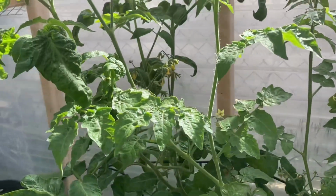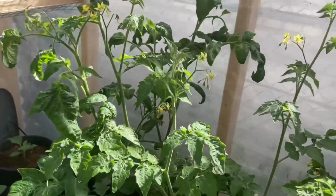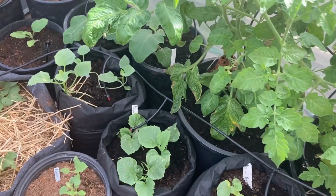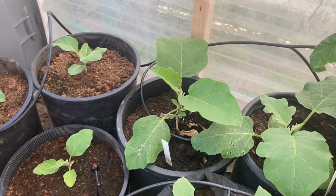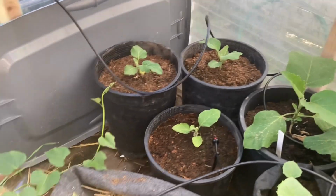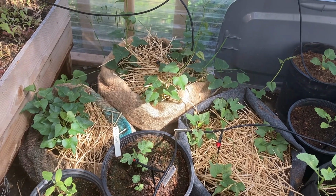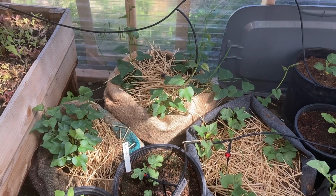And then this one is a larger paste type dwarf tomato. And then in here we've got watermelon, which we've never had good success with. So we're hoping they do well in here. We've got eggplants, which are already doing so much better than the ones we grew in the garden last year. We've got sweet potatoes, which is another new endeavor for us. They don't do well in cool climates, so we are just growing them in the greenhouse to see how they do.